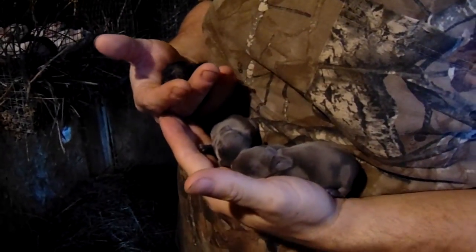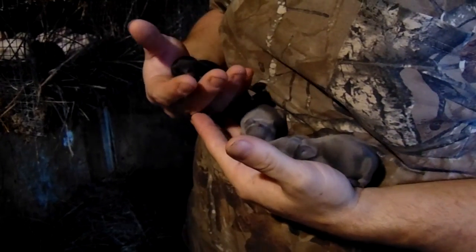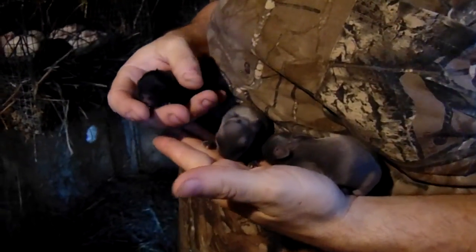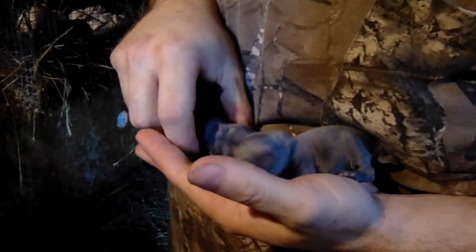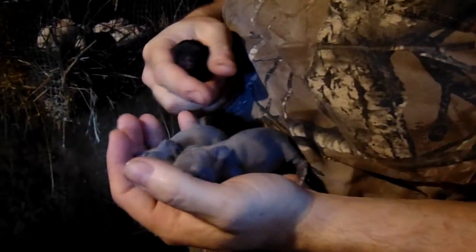This is Pearl's litter. I want to say Tuesday, Tuesday she gave birth to these. Whoops, hang on. So 2 blues. That could end up being lilac, but probably not.